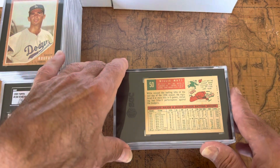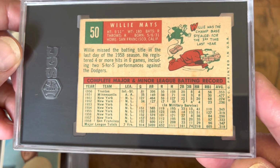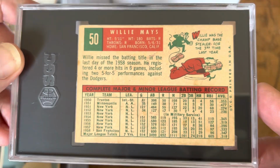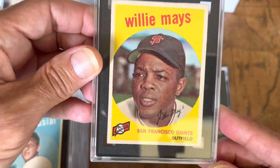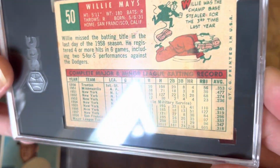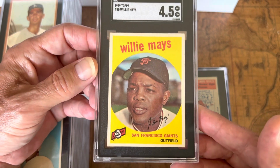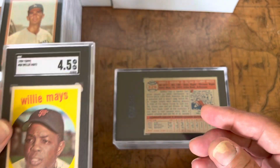Next card is the Willie Mays. Willie Mays, number 50. And Willie, everyone knows, probably the best athlete in baseball ever, the true 5-tool player. So Willie Mays gets a 4.5. And again, it's a nice card. Looks like it may have a little bit of staining in the back there and a little bit of off-centering, but 4.5 for such an important player. This is definitely a collector grade card. So 4.5 for Willie Mays.